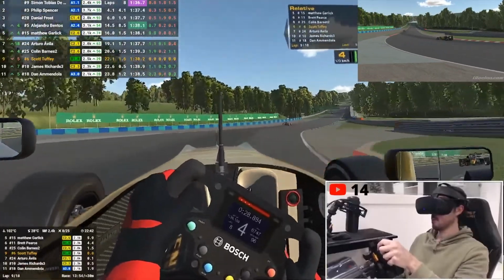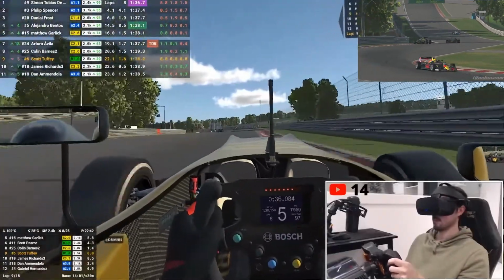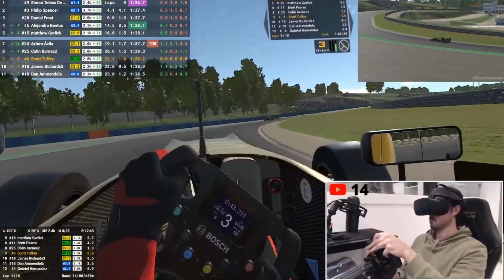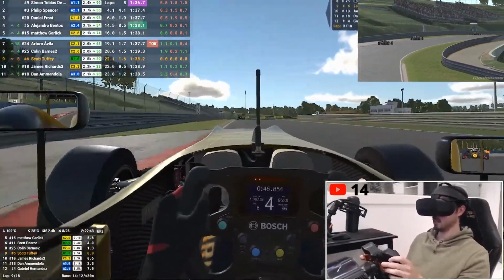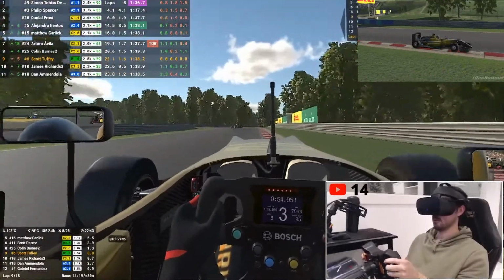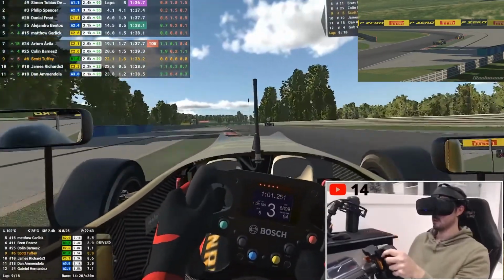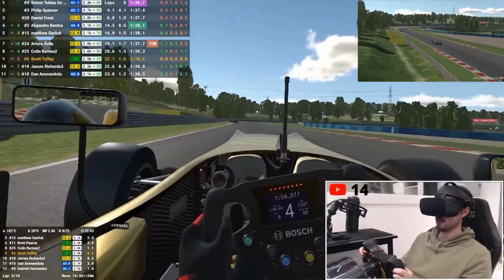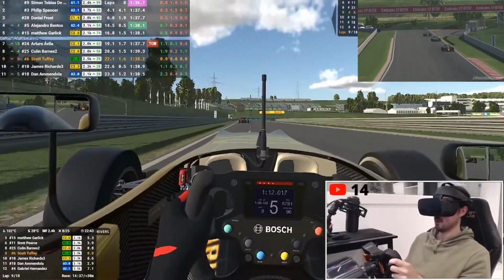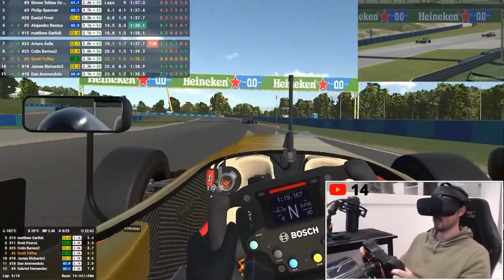Incident in turn three. Freebie. Do you know what? I do really like this track. I need to put a little bit more brake into some of these corners because we're only halfway through the race and the rears are already getting a little bit slippery. The last three laps have been amazing. That's so much grip.